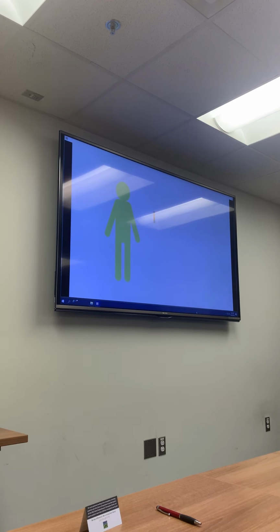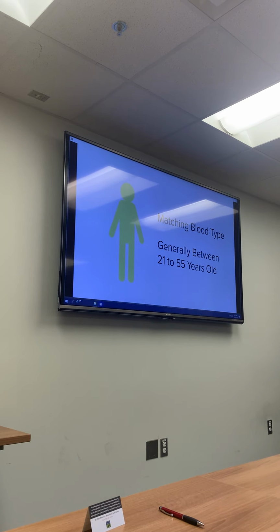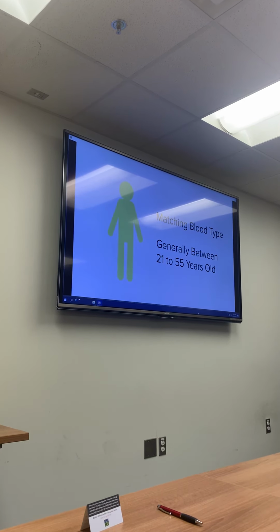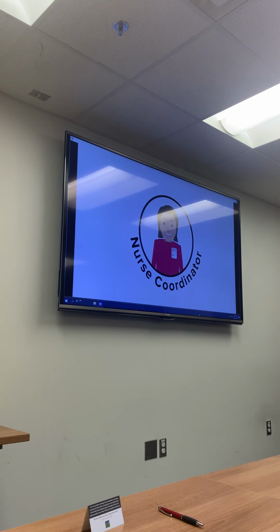Donors at Ohio State must have a matching blood type to the recipient and are generally between 21 to 55 years old. For more information about living liver donation, please speak with your transplant nurse coordinator.